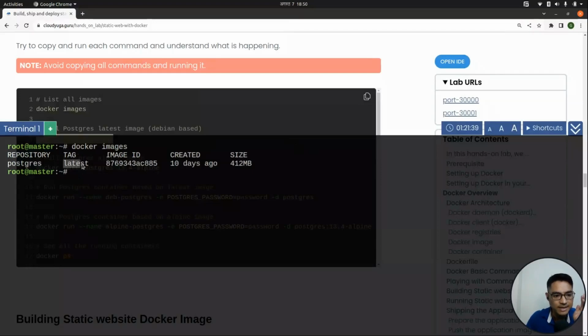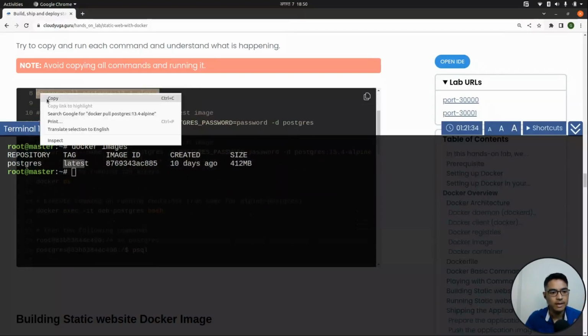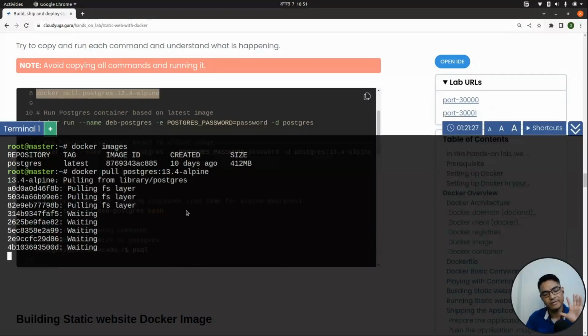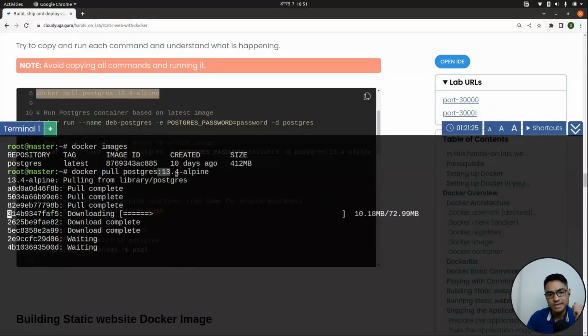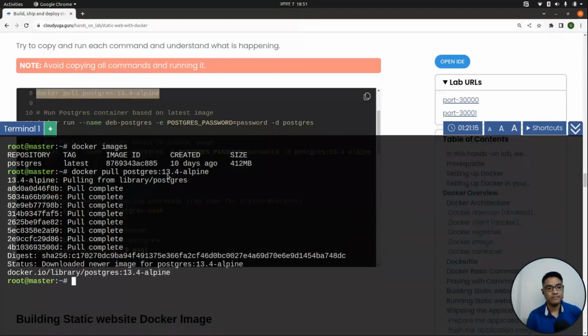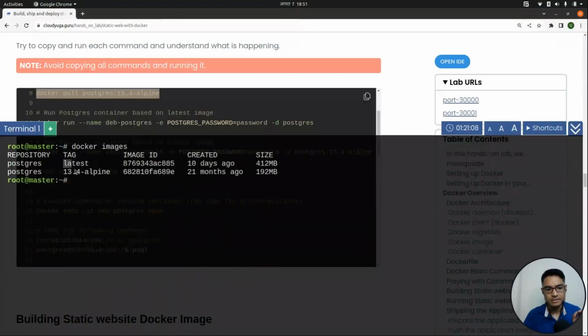Now see this latest tag. I will copy this, paste it here and run. Then it is pulling another different layer because there is a tag. Postgres might have different versions, right? Postgres can be Alpine based, Debian based, Fedora based. So here there are two Postgres images. One is Alpine based, and one is probably Debian based.